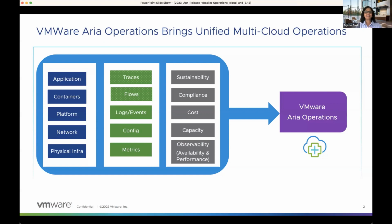So this is to say how we are bringing about that evolution of the solution-centric views and all the pieces and parts coming together to provide that unified multi-cloud operations using Aria Operations. On the leftmost stack, you'll see all the stack that we are able to manage, starting from your physical infrastructure, the network, the platform, containers, and applications. While each of the clouds is not called out, that little bubble there with the physical infra and networking includes your various types of clouds, be it the private cloud, the different VMware clouds, or your cloud providers providing you the service. All of those are included in that.